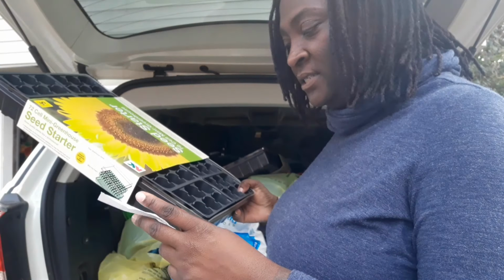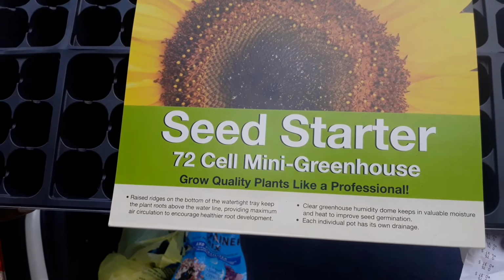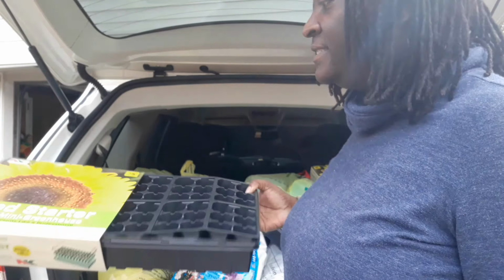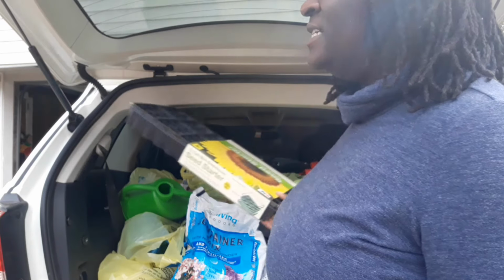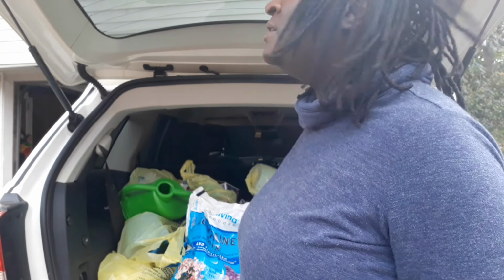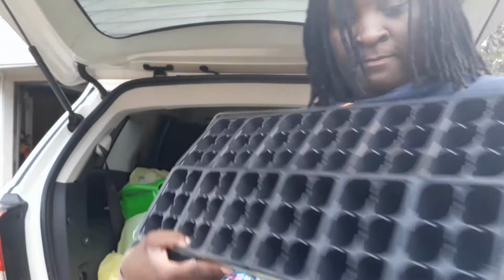Okay, first off, I paid $1.50 and it has 72 little cells in it. I will start my planting in the spring before it gets warm. I'm starting it out in the house. I'm gonna attempt to grow some stuff from seed to produce. What doesn't successfully grow as seeds, I will buy starter plants in the store. But I grabbed all 4 of these that they had left.